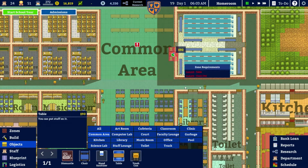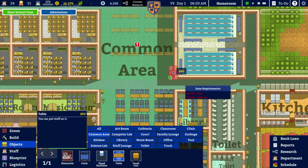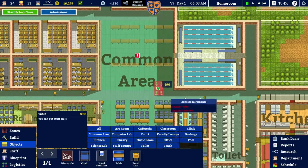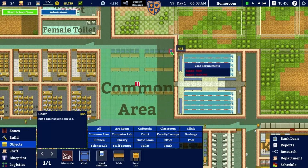And then do we want to put some at the bottom here? Because if we put it there, it's going to get in the way of that door. Let's just do the same again just there. And then we'll have a little bit of room down this end. Because sometimes they do. The kids do sometimes come and sit at the tables. But sometimes they do just stand about. They just stand about and play instruments or whatever. Right, so let's get a few chairs down as well.